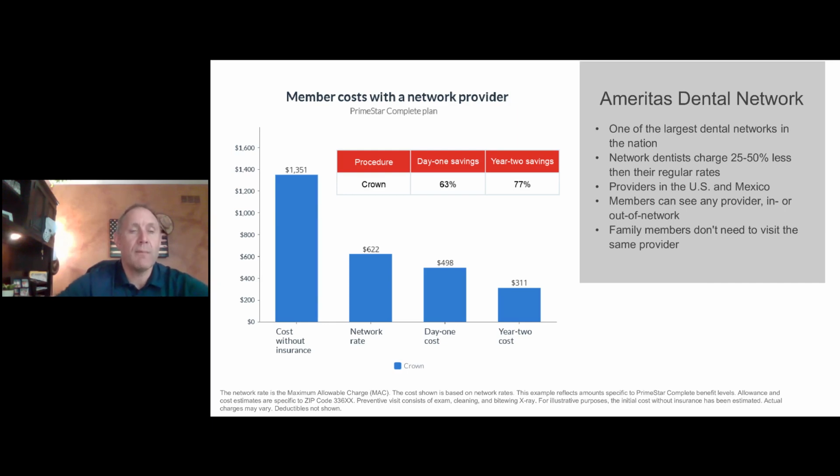Here's what it means, though. Whenever a dentist has joined or is participating in the Ameritas network, they've agreed to certain discounts. And that's going to be at minimum 25%, sometimes as much as or more than 50% off their regular rates. So what that means, let's use that crown as an example, and that's what we see here on the screen. A crown is our most common claim, and it can get pretty pricey, right? So in this example, it's $1,351. So I went into the dentist today. I know I've got a problem, and yep, I need a crown. $1,351. A little bit of sticker shock.